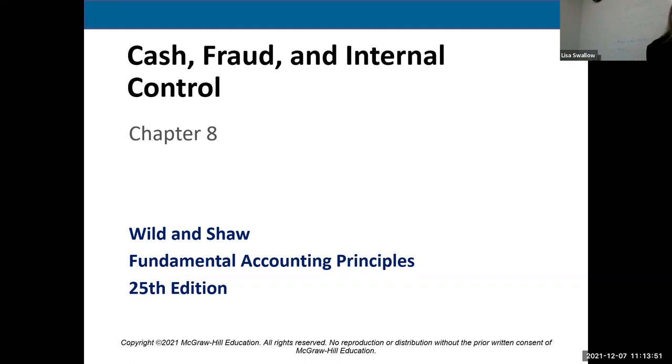Possible takeaways that you're going to have to be able to do from this chapter is reconcile a petty cash account. Anybody ever heard of that term, petty cash? What do you think it is, Lance? It's just cash that you have on hand. Mm-hmm. That's exactly what it is. Cash you have on hand for random expenses, right?